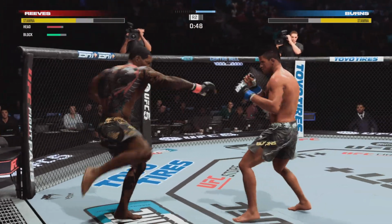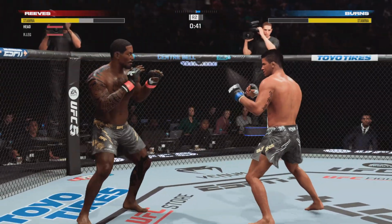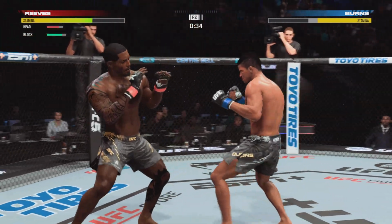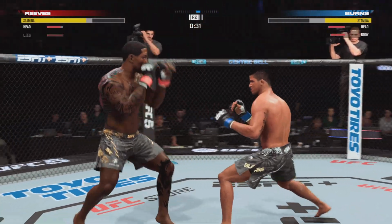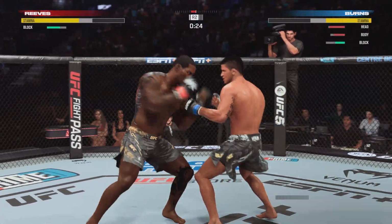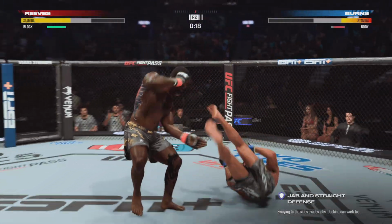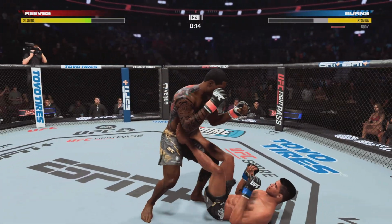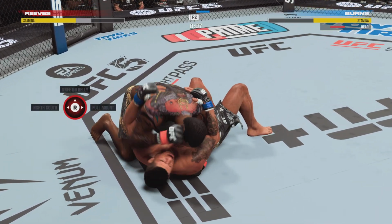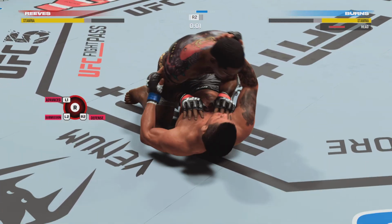Nice straight right, Lance. Just misses with a left hook there. Back and forth we go. Lands to the body there. Caught that. No. All right, so, oh, there it is. Dump City catches the kick and promptly counters with that takedown. Great timing, great recognition of seeing the kick coming and turning it into your offense.